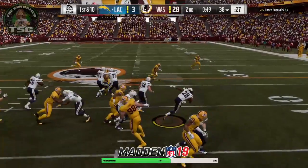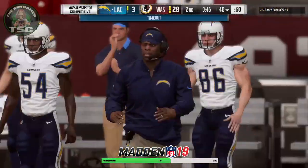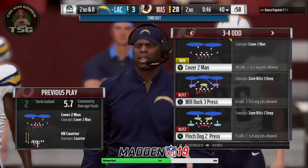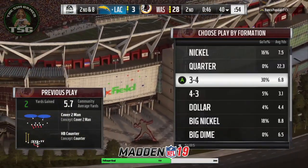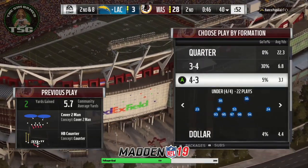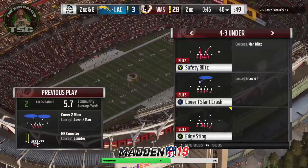On the counter, here's Gordon. And a good swarm to the football defensively as they get him down at about the 40. Now before the second down play, we'll get whistles and a timeout as the clock stops here with 46 seconds remaining in the first half.